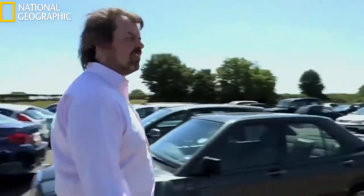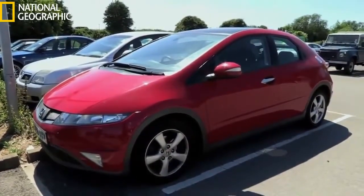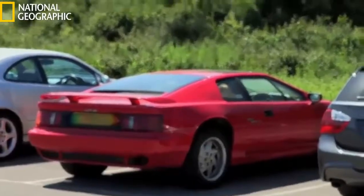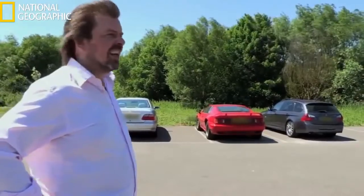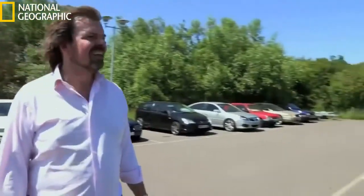This is the Ricardo car park. We're going to have a look round, see what cars we can see. That's a Japanese car. That's probably pretty quiet, I should think, that one. BMW, that'll be tuned up for the American market, a little bit more rumbly. That's a Lotus Esprit, isn't it? I think that's a turbo engine. And, yeah, they're pretty much a high-speed European-style screamer, that one. And they're all four-cylinder cars, and they're all a bit dull.